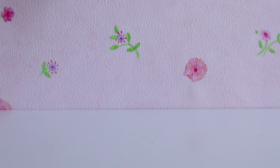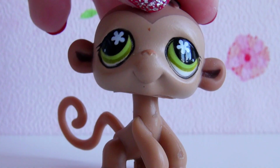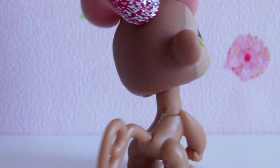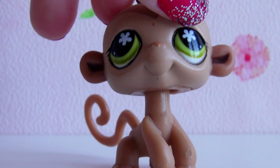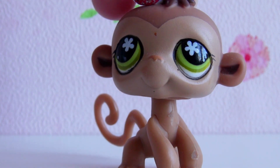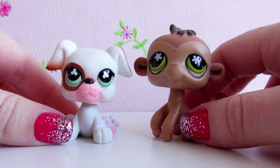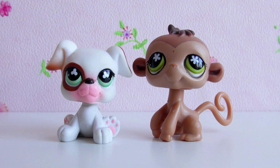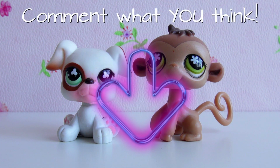And from this person, I also traded this monkey. This is like the first monkey that I ever wanted. And, you know, I never found it in stores. And I've always been wanting it. And you were willing to trade it with me, so I'm so happy. I have a feeling that these two are pretty rare, but, you know, I'm not sure. It's just I haven't seen them in a lot of videos.